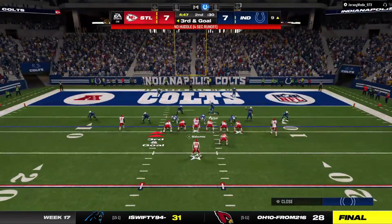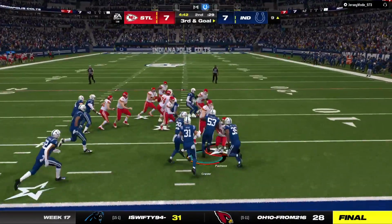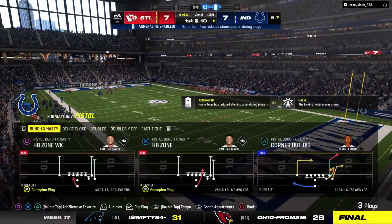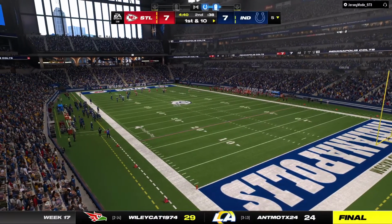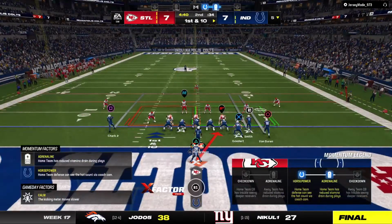It's 3rd and goal. Play action. Now it's Mahomes. Oh, he tries to force it in, and it's intercepted. And the Colts are going to take over here on the INT at their own 5-yard line. The Colts take over 1st and 10 at their own 5-yard line.